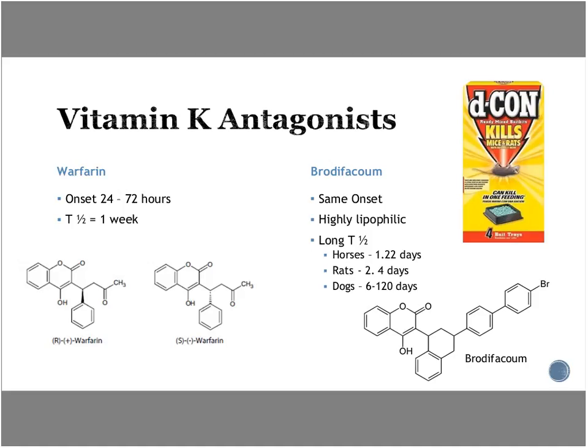That's because there's no effect on the circulating coagulation factors. You're essentially just stopping new coagulation factors from being synthesized. But the difference is the duration of action. You can see the half-life for brodifacoum is much, much longer, up to 120 days in dogs. So the problem is that they just stick around. They require pretty high doses of vitamin K.